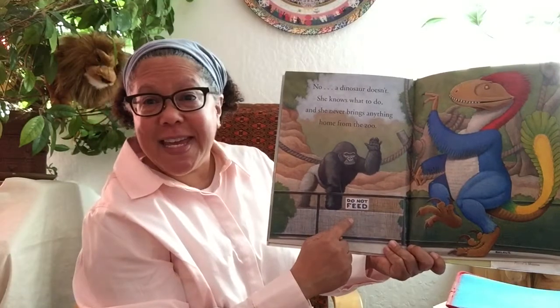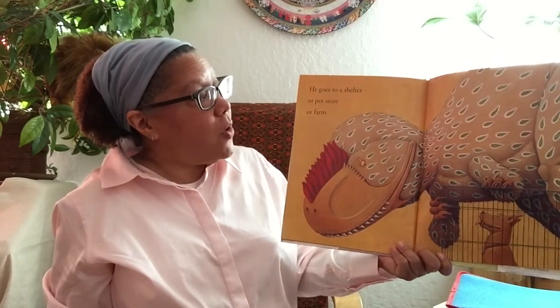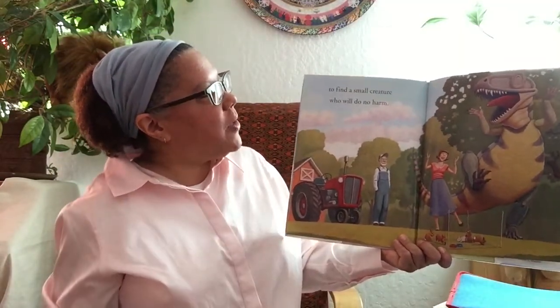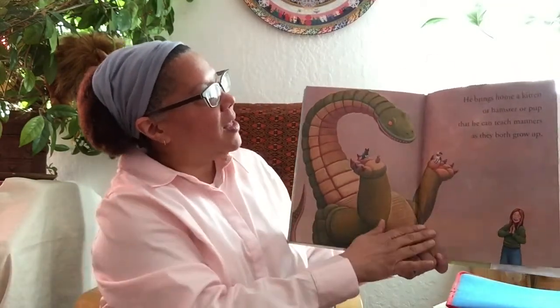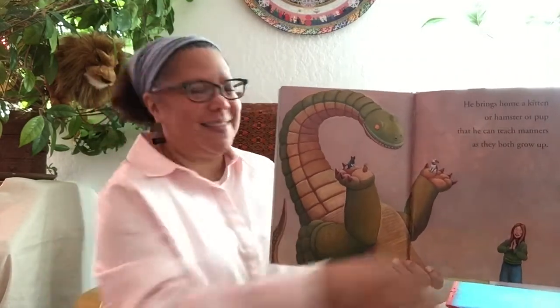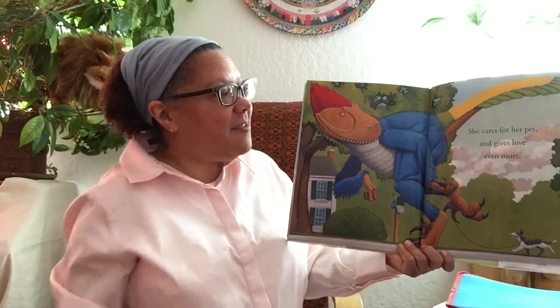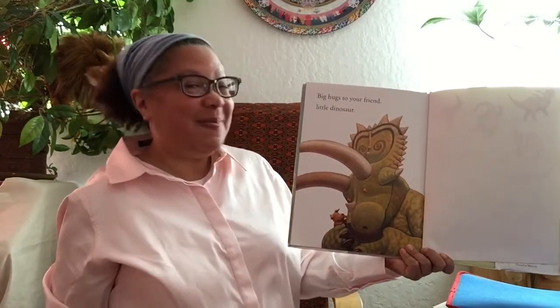It says, do not feed. He goes to a shelter or pet store or farm to find a small creature who will do no harm. He brings home a kitten or hamster or pup that he can teach manners as they both grow up. She cares for her pet and gives love even more. Big hugs to your friend, little dinosaur. You were good for that one.